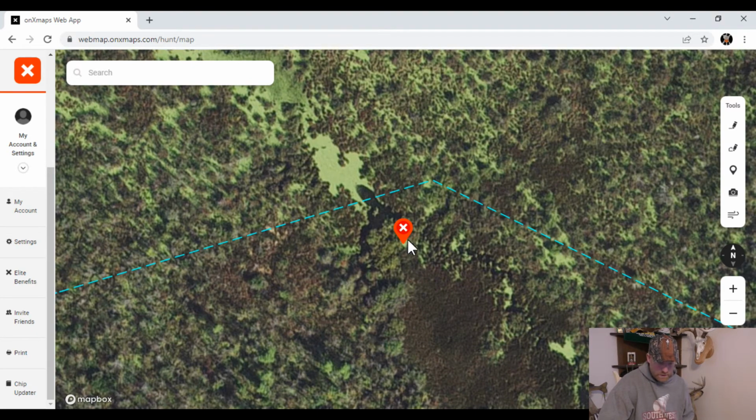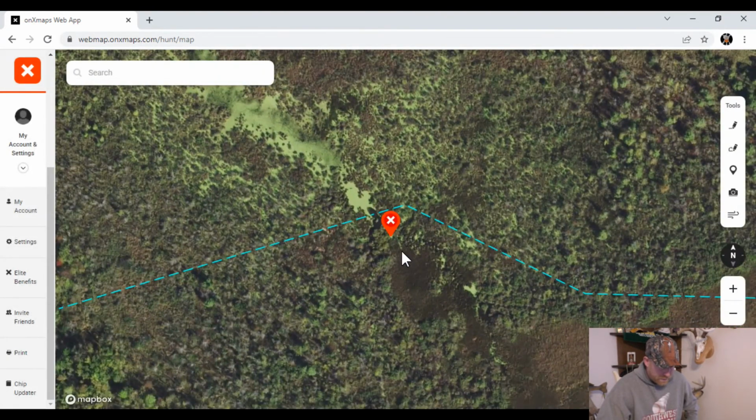and you have the cattail transition over here, and that would pinch the deer down through here. You'd probably see a lot of good movement, see a lot of bucks in that area. If you're looking to get a buck on the ground during the rut, that'd be a great opportunity.